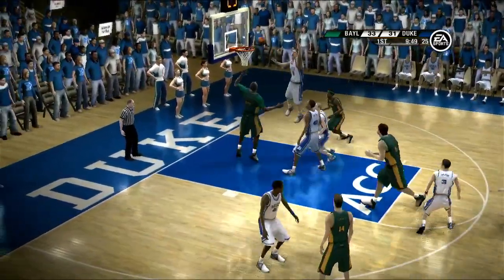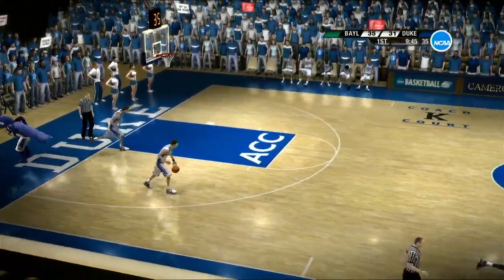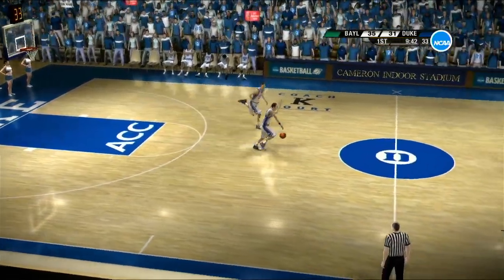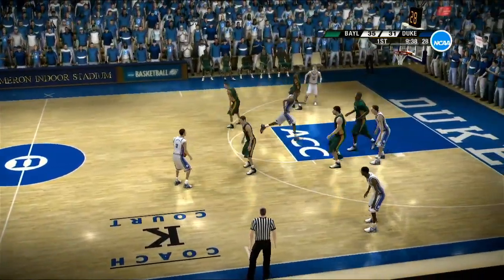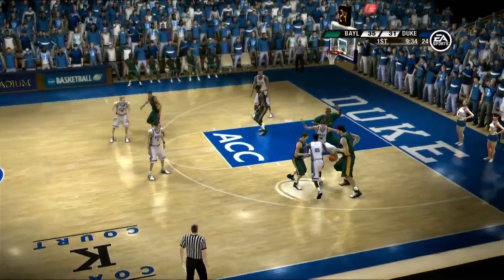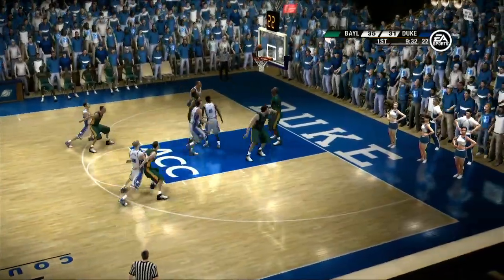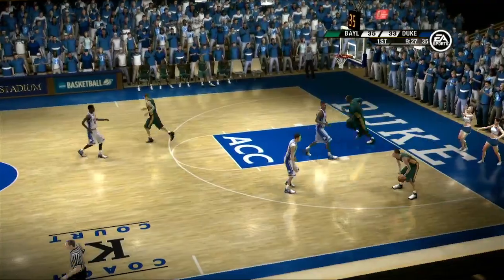This is what you're supposed to do down low, is go up strong. I tell you, that was great post play. Clinic 101 on how to explode to the goal. Work the perimeter. Spacing so important. Get 15 to 17 feet apart. He keeps the concentration off the contact for the score.